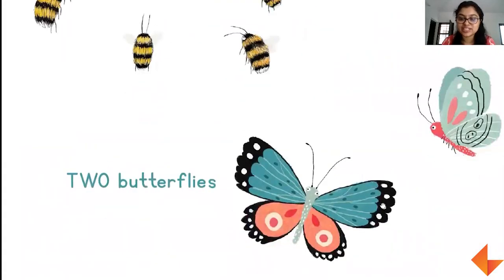Oh, what are these beautiful insects? These are butterflies. How many butterflies are there? 1, 2. 2 butterflies.